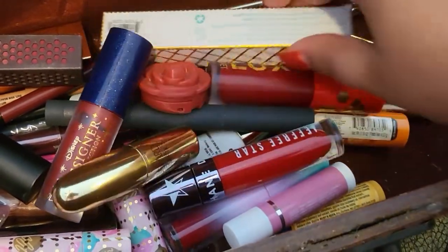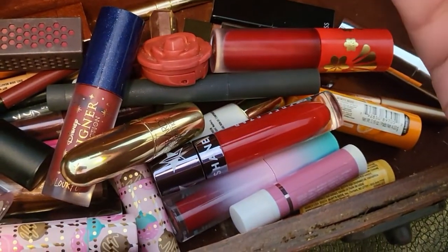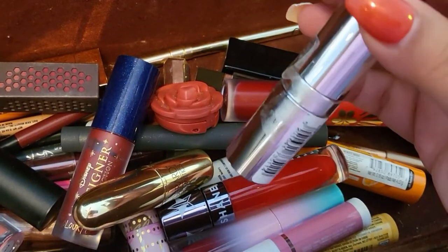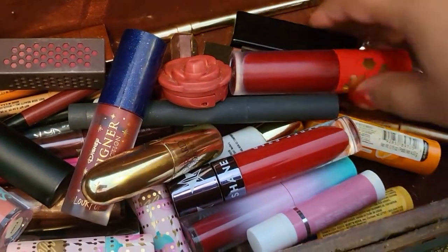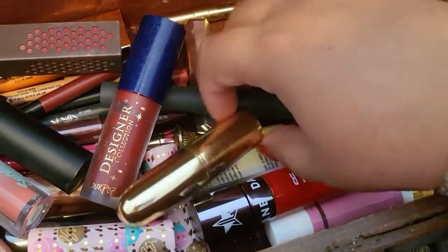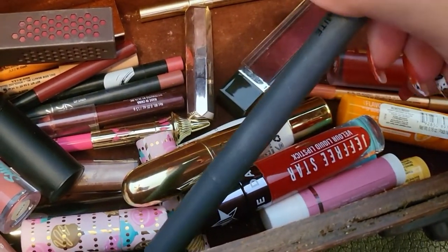Bye from KKW. This is new. We'll see at the end. This is, what is this? Oh, this is from 17. This is a gift that I received from Romania, so I'm gonna keep it, I think, for now. This one is expired, can go. Wayne Goss stays. This from ColourPop, it can go. This one from Bite Beauty can go.